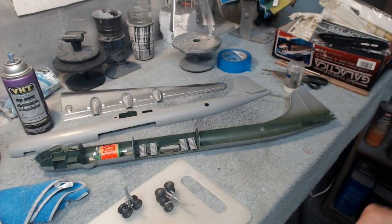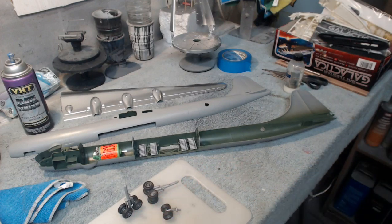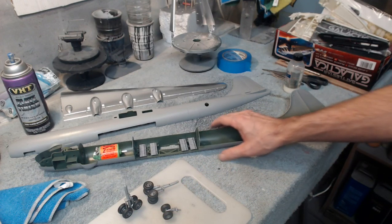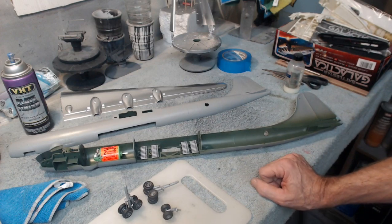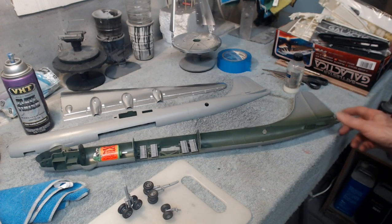I've got a bunch of small little detail parts I'm working on. I'm going to be working on those tonight after the show, and probably tomorrow for a little while. And like I said, if all goes to plan, I should probably be done with this model by next week, and we can start on something else.